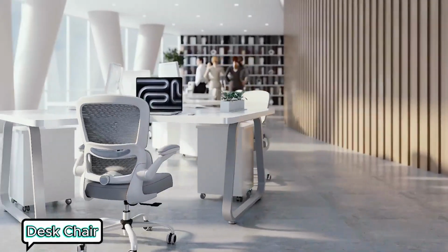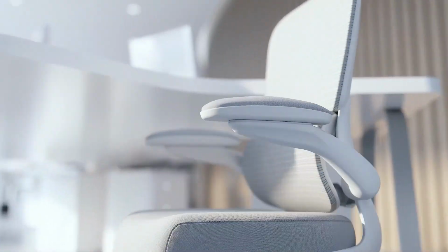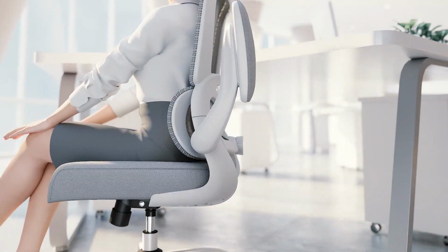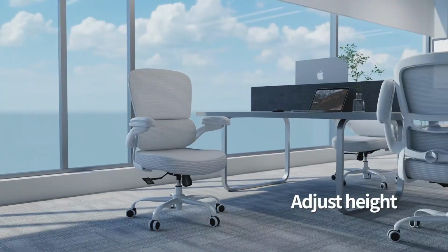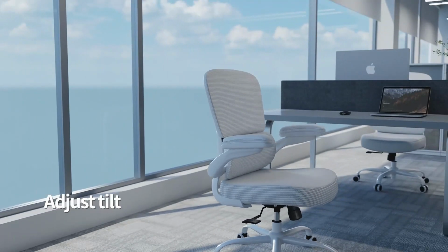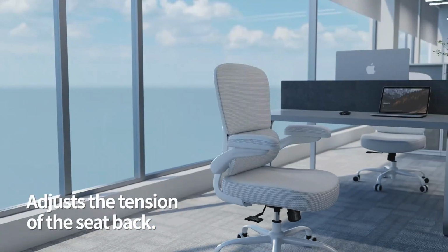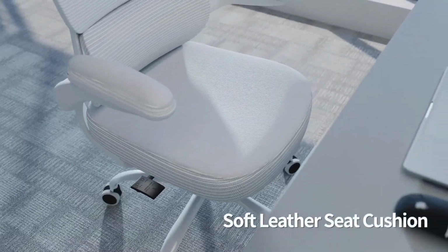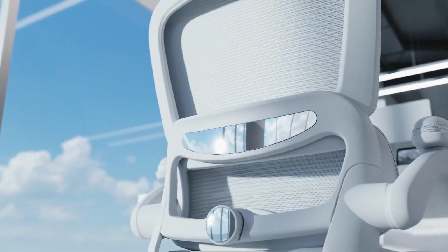Upgrade your comfort with the Trault ergonomic office chair. Designed with adjustable lumbar support and breathable mesh, it keeps you cool and properly aligned throughout the day. The flip-up armrests provide flexibility and save space, making it perfect for home offices or gaming setups. A comfortable, supportive chair built for productivity and long hours of use.